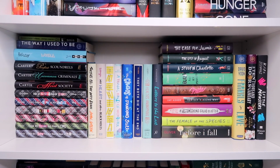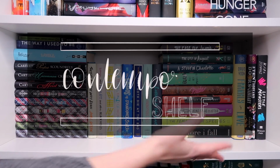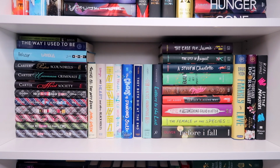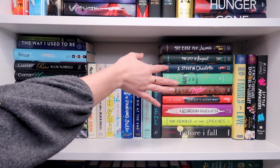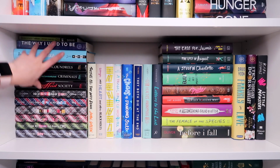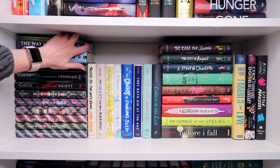So under my sci-fi shelf, we have my other contemporary shelf, my only other contemporary shelf. Don't you see what I mean by I need more contemporaries? Because they're just so colorful. They bring good lighting to my shelves. So let's start over here, but we have a couple of paperbacks on top.